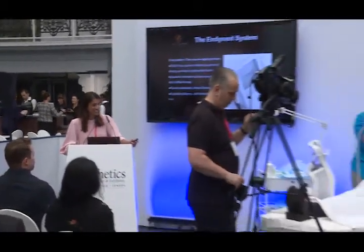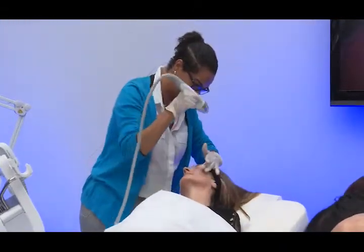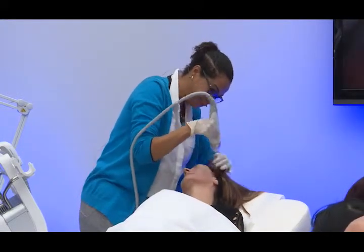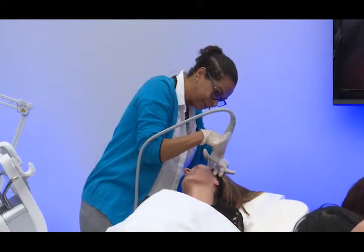We also have to think from a practitioner point of view. If you look at Cheryl holding the device, it's lightweight, it's easy to use. Thank you, Cheryl. We have a platform that's easy to move around your clinic if you need it to be portable. So do speak to the team over at Aestheticare, they can show you the different options available.